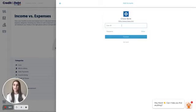Now this pops up, and this is different from the sign up, creating an account that you just did. This is your actual ID and password you use when you log into your banking online, with the Chase app or the Wells Fargo app or the Citibank app, things like that.